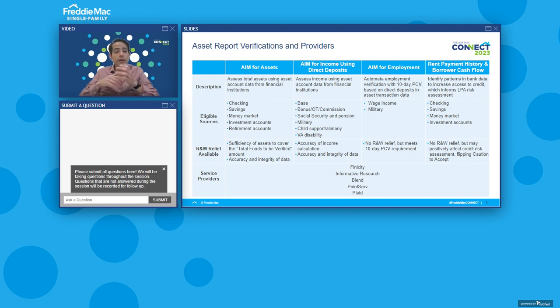So as the underwriting progresses and we're getting towards the end, we know we have to verify that the borrower still is employed. That's that 10-day pre-closing verification, to use the Freddie speak. And we're able to use the asset transaction data, the direct deposits, to verify that as well. So that would be a refresh of an asset report, asset data, where you would see that employment or even military history. And we would get comfortable with the borrower still being employed if we see a recent direct deposit that's on the expected cadence.